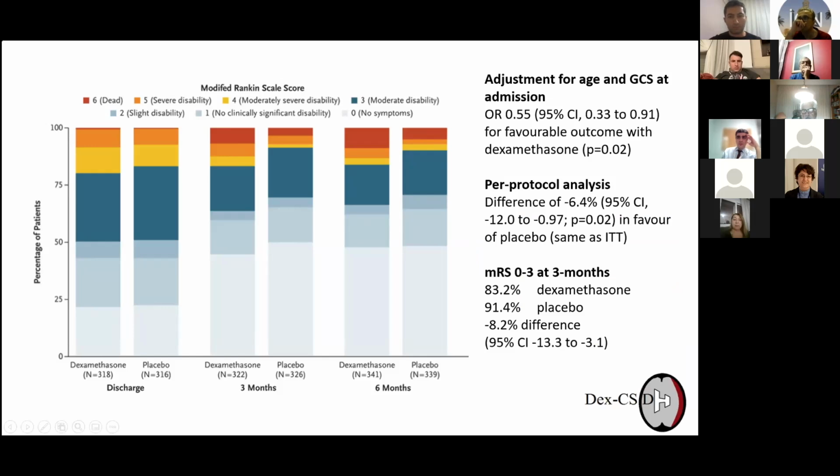When we adjusted for age and GCS at admission, again, the odds ratio is 0.55. And again, you can see that the p-value is significant. And when we did the per protocol analysis, as I say, to exclude those patients who had less than 8 days of dexamethasone or 2 months of dexamethasone in the placebo arm, again, you can see that the result is pretty much the same.